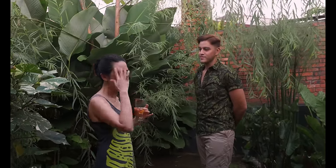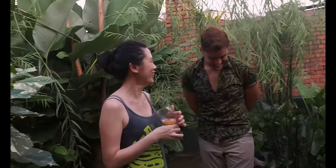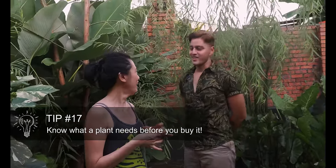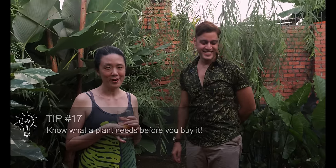Yeah, they gave it an area that didn't really quite have sun. Oh, that's a shame though. Yes. So tip: know what the plant needs before you buy them. It's all a trial and error kind of thing, you know what I mean? But yeah, it's good to do a little bit of research before you buy, and find out if your environment can cater for the plant. If not, then bye-bye your money.